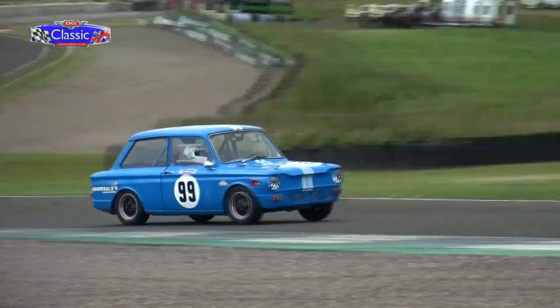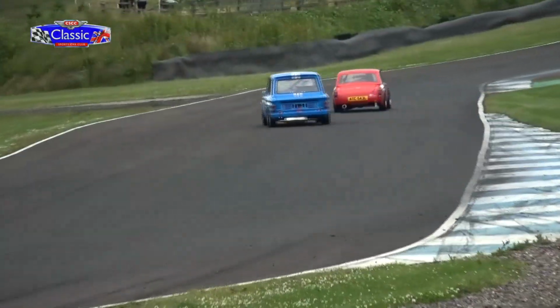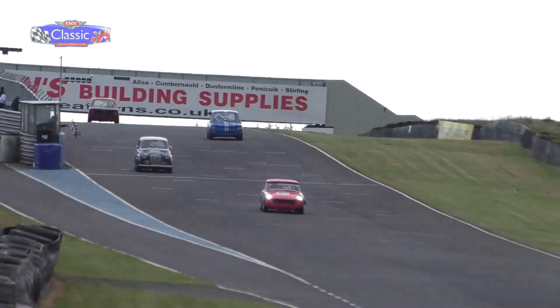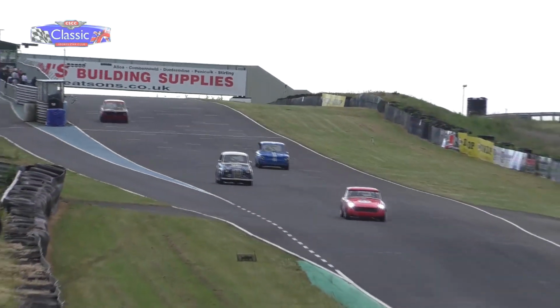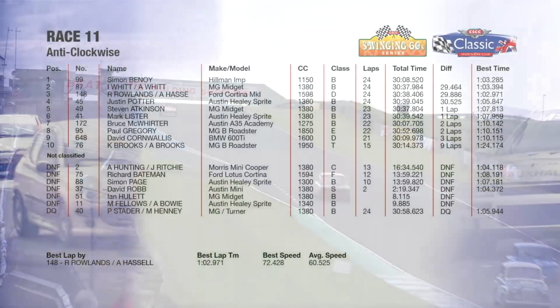Hillman Imp has a great history of racing in Scotland, it really does. It's been campaigned at Ingliston in the early days and over at Knockhill in all various shapes and sizes and forms. Great to see a Hillman Imp back around Knockhill Racing Circuit, getting driven as it should be.